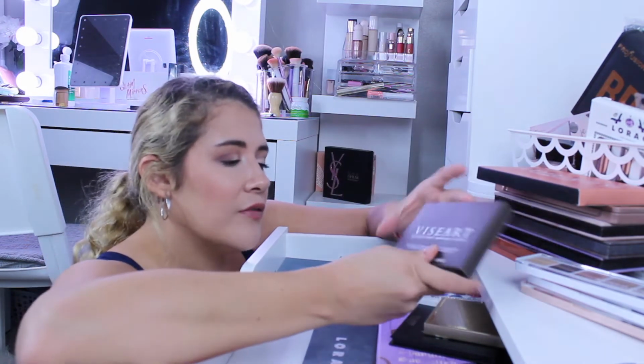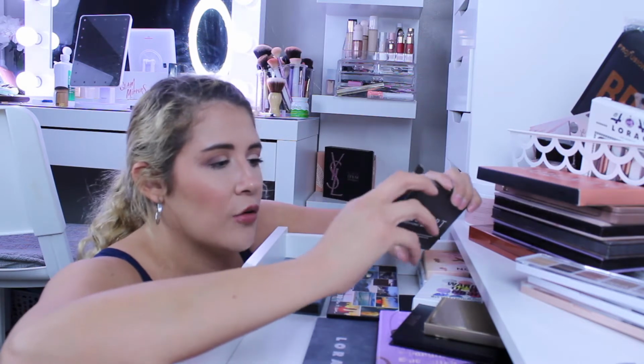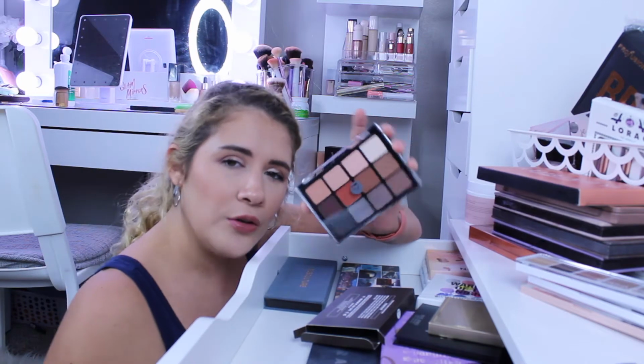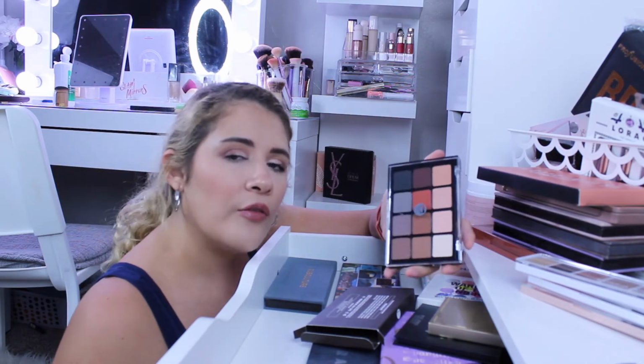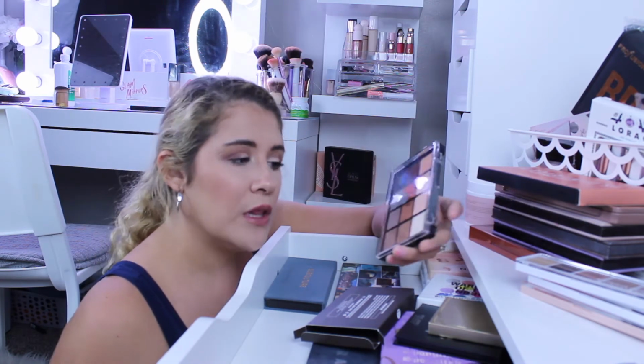This is the Viseart. Now, Tati used to talk about Viseart so much and how great these palettes are. I have actually yet to get into this, but it's an all neutral matte palette, so I'm not mad at it. I think when I run out of my Mad for Matte one, I might just switch over to this one.